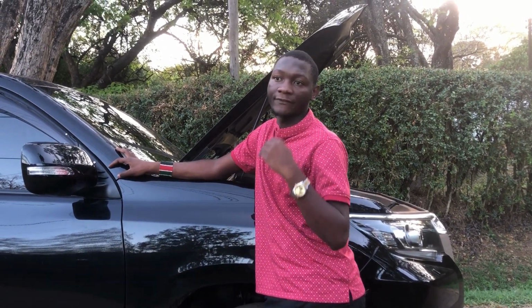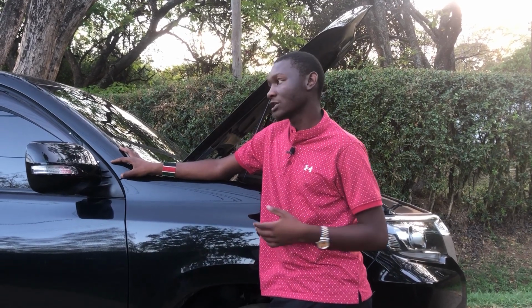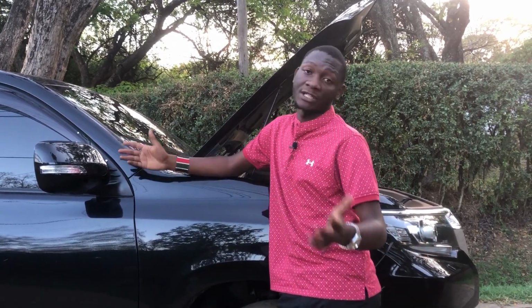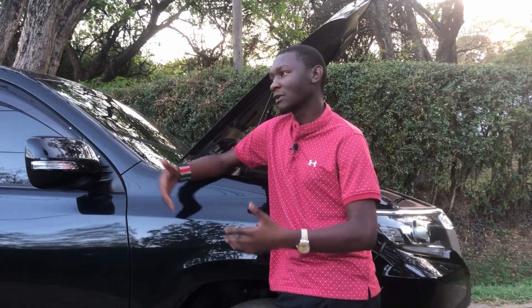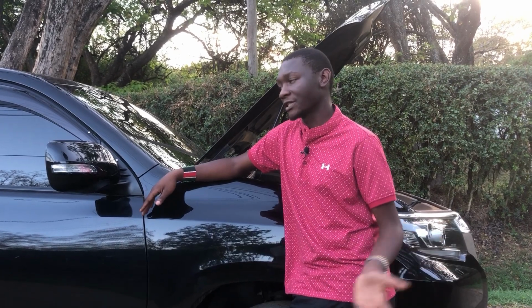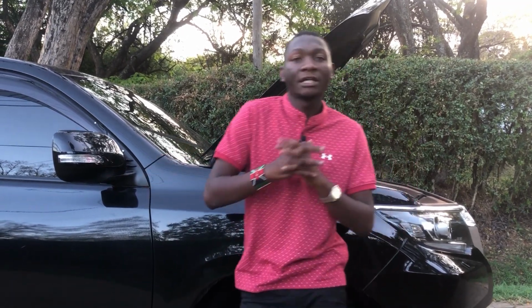But if you will have those drives once in a while, then probably you can choose something else that has better features, better comfort and efficiency as well, in terms of more power and less consumption. Something like a Land Rover Discovery or something like a Volvo XC90. Also in terms of safety features, notice the Prado here only comes with, you might want to check, but a standard 2 airbags, or 3 or 4 maximum.